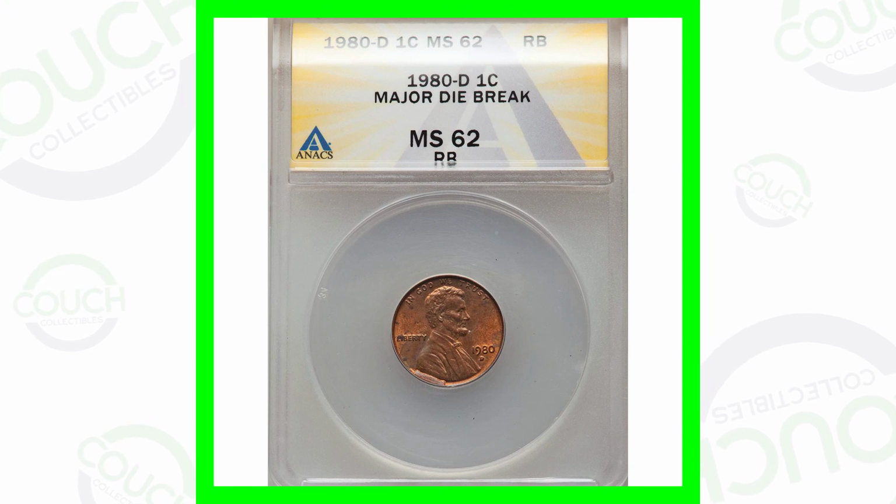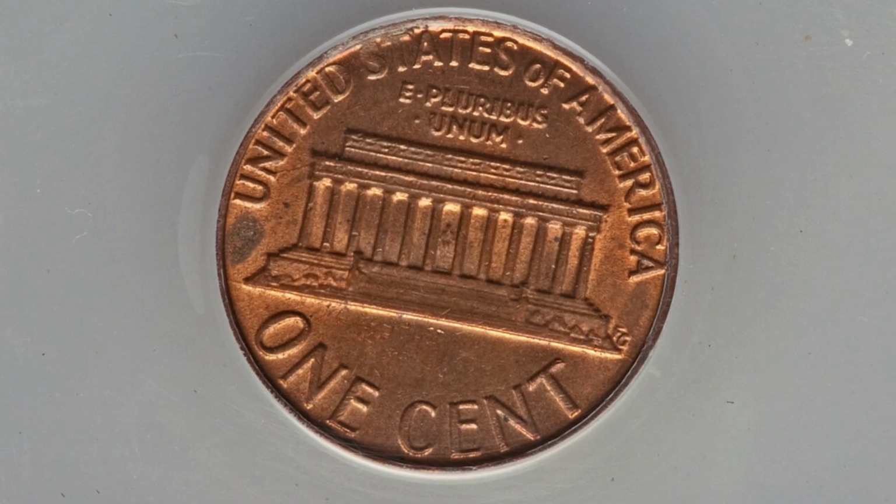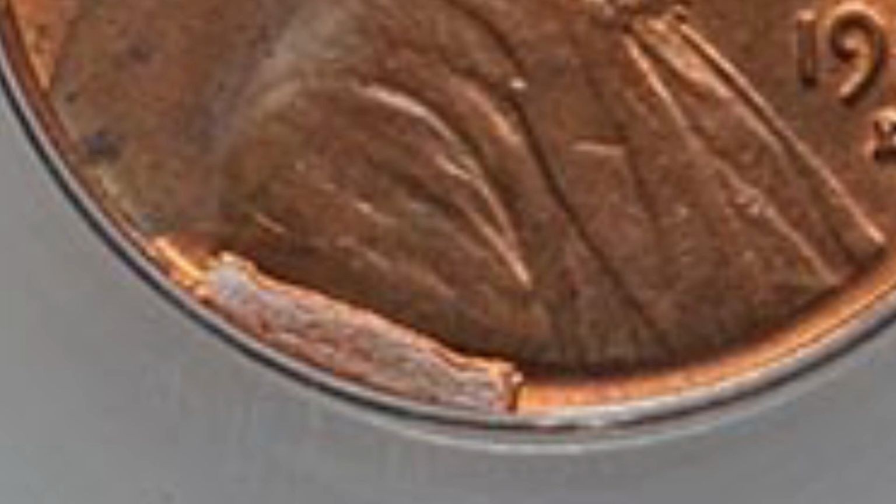Alright, starting off here first with a 1980 D mint mark Lincoln cent. Now this coin here is graded at a mint state 62 red brown. Very common to have this penny in this condition. It's not valuable because of its condition. The only reason this penny sold for around $50 at auction is because it has a die break. So you'll see that extra metal there on the rim of the coin down by Lincoln's shoulder. That is also referred to as a cud.